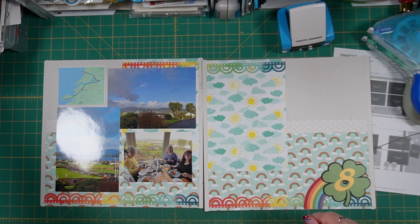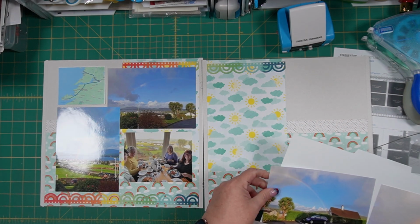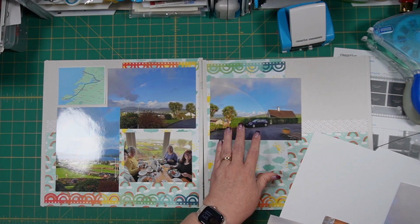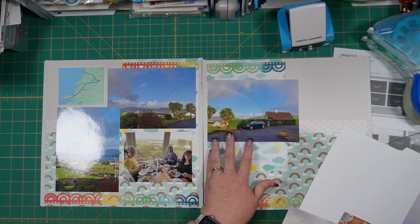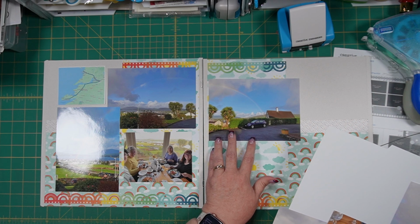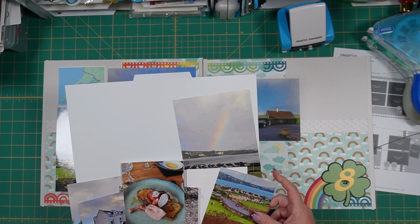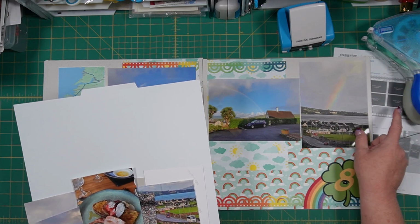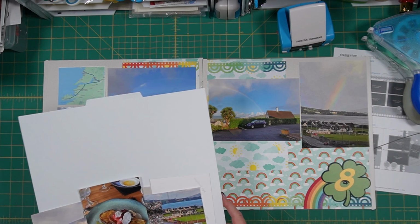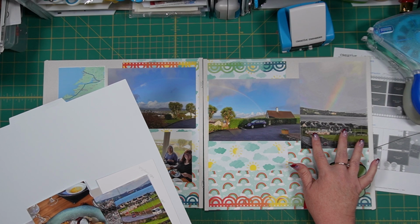All right, so let me bring down the next page of photos. Again, another enlargement, which we'll kind of place right about there. And then again, it will look a little bit like it's just carrying through. I think we're going to need some peekaboo pockets for this one. But look at the vibrancy of that. Same rainbow.